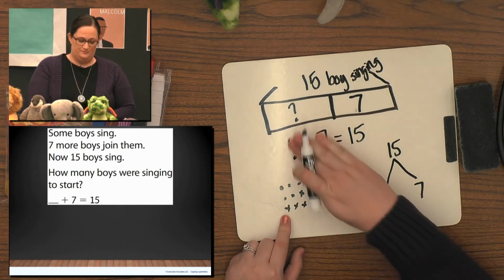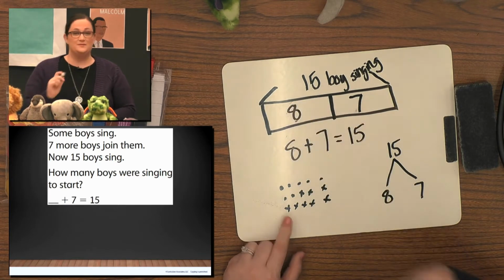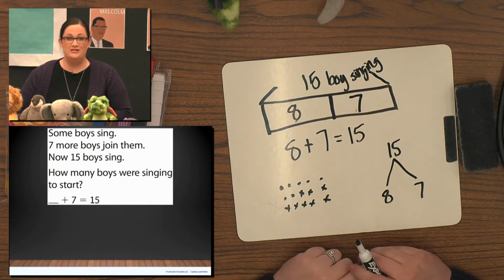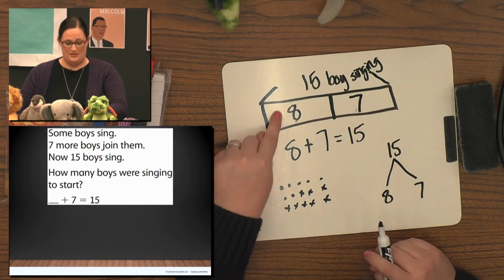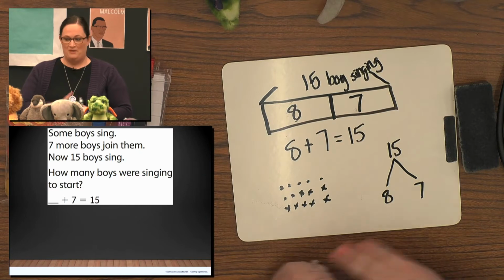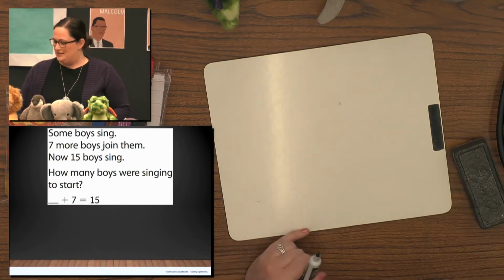So, 8 boys were singing to start. 8 boys sing. 7 more boys joined them. Now 15 boys sing. 8 boys sing, 7 more join. Now there's 15 boys singing. Go ahead and reset your board. Let's look at the next problem.